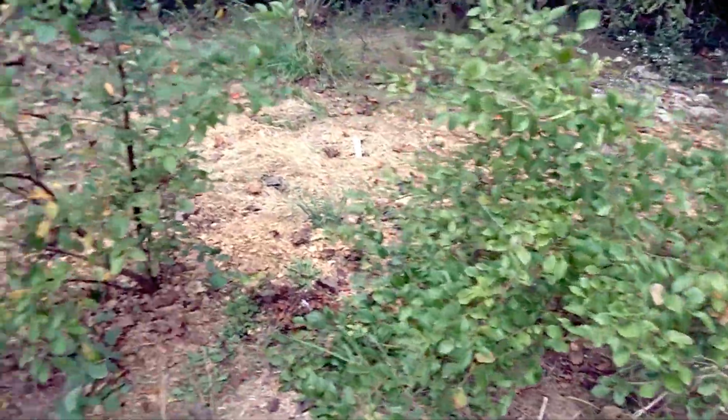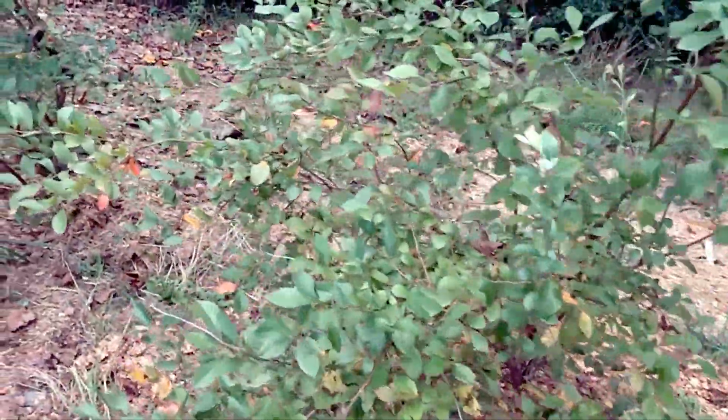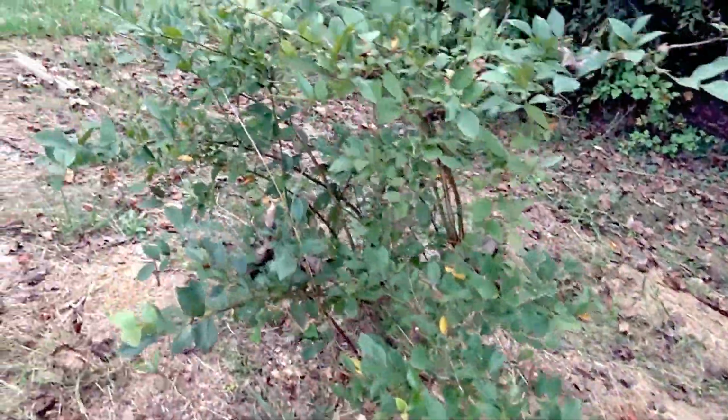So yeah, blueberries are doing good. I was expecting more kale to pop up down here. I've not seen any kale, which is very strange.